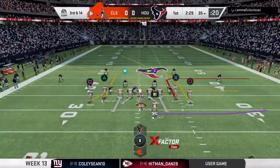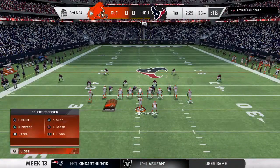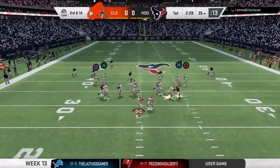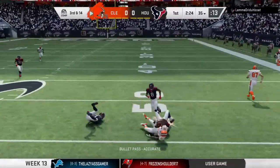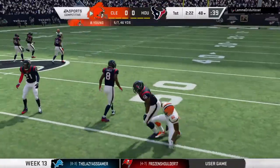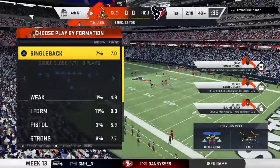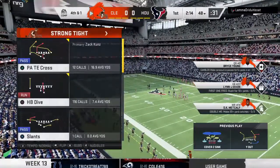Seventh play of this drive coming up, but a long way to go on 3rd down. From the shotgun, it's Young. Completes it to Miller. And he'll get this up near midfield, but that's still a few yards shy of the 1st down. It's a pickup of 13, but they're still a bit short, and it'll be 4th down.